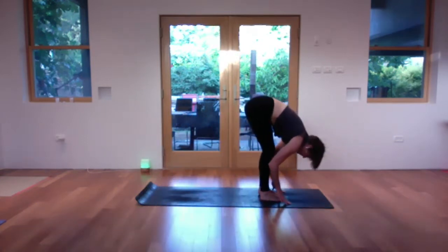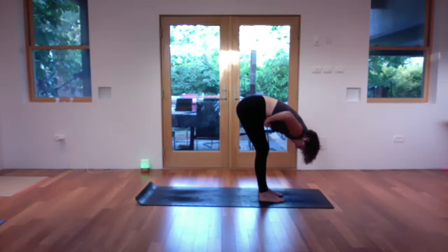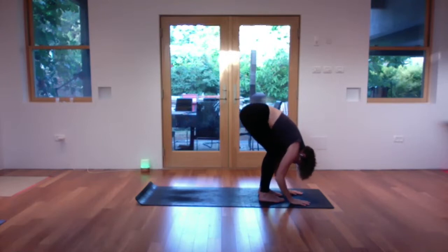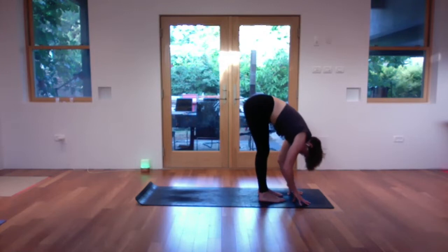Standing forward fold. Feet can be as wide as the hips, drop. You can have a slight bend in the knees, or even a big bend where your belly and heart touch the top of your thighs. Wag out your head a little bit, make sure there's no holding in the neck. Then release the wagging. Straighten the legs best as you can.